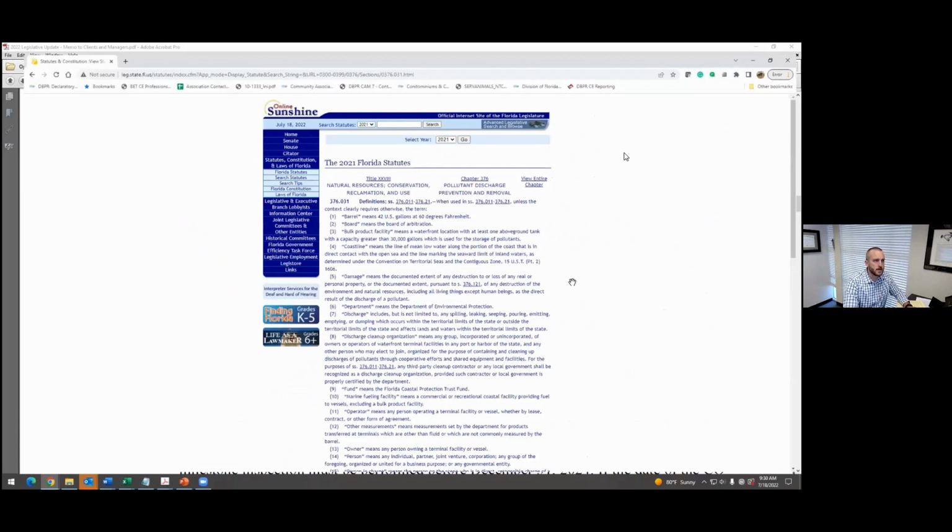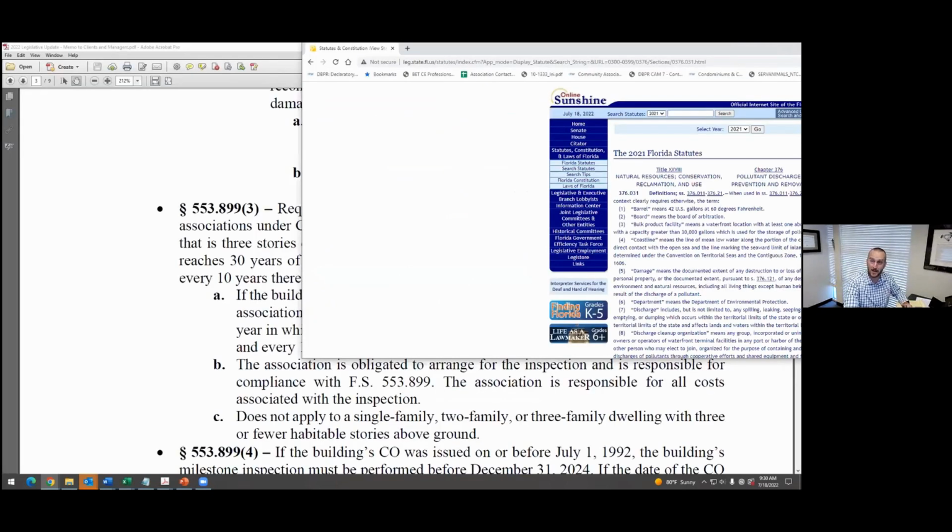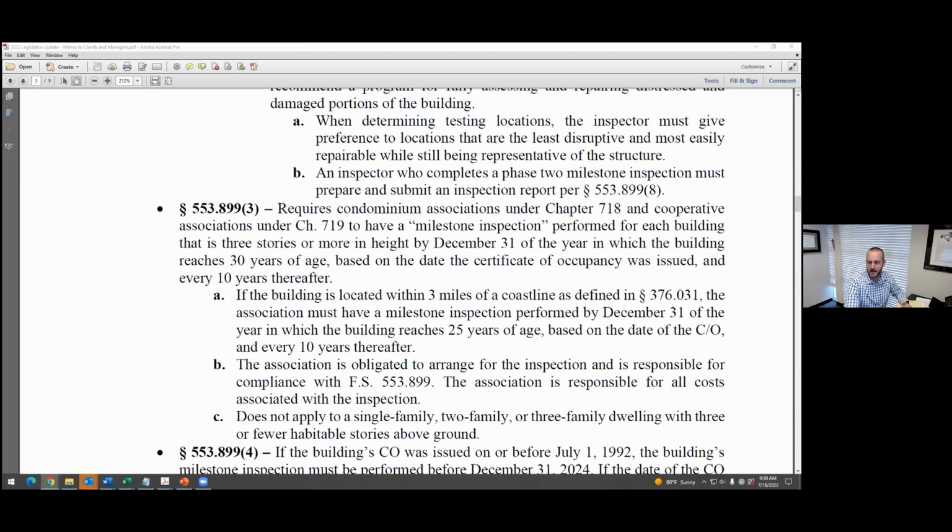Let's see, and you should be able to see this. Coastline, 3 miles of coastline, and coastline is number 4 here, means the line of mean low water along the portion of the coast that is in direct contact with the open sea, and the line marking the seaward limit of inland waters. Okay, so that's the definition of coastline. So if you're within 3 miles of that, again, if you're that close to it, I would err on the side of treating it as within 3 miles, just to not run afoul of the 25-year versus the 30-year requirement. But that is the definition that they use.